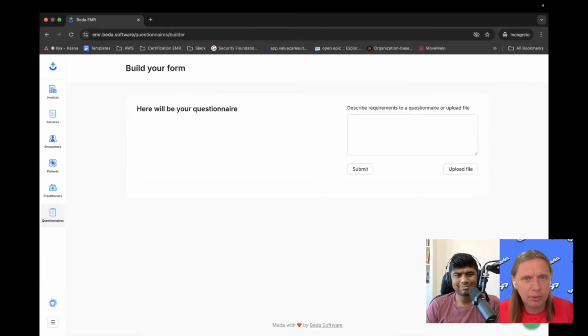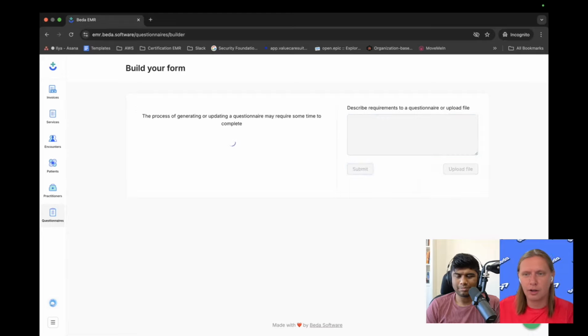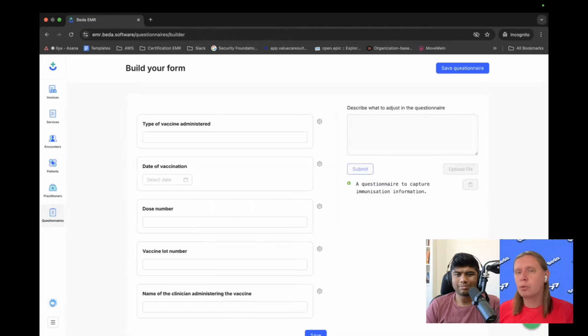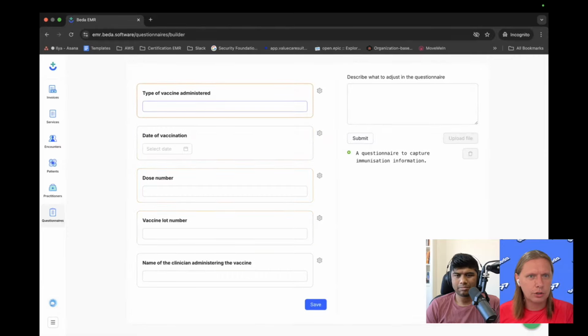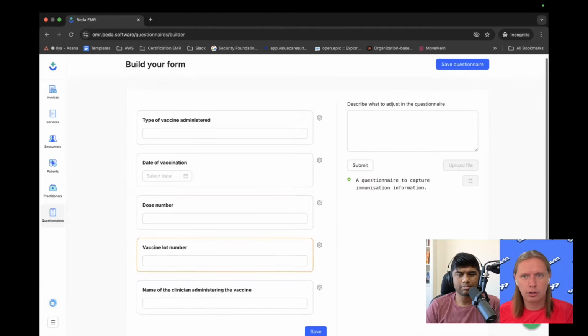Yeah. So let's start by creating a questionnaire. A questionnaire to capture immunization information. Yeah. So here you can describe what kind of questionnaire you want in free text. After that, the large language model will do the magic. It was fast. Yeah. So you can see that it created 5 questions: type of vaccine, date, dose, lot number, name of clinician. I think it's fine.